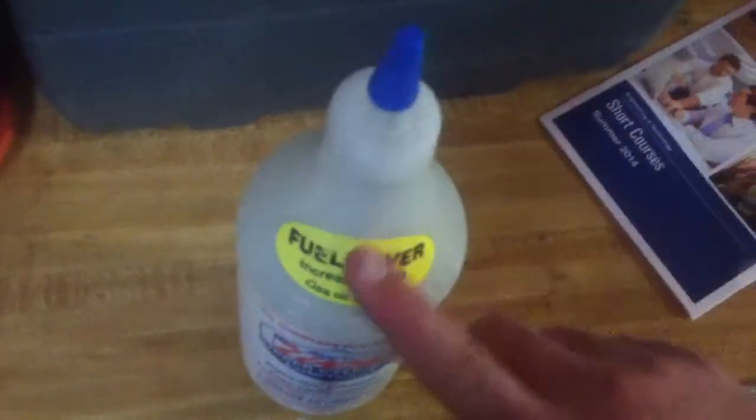So, pretty good claim right there, fuel saver. Again, that was in my '07 Ranger. But like I said, back home finally.